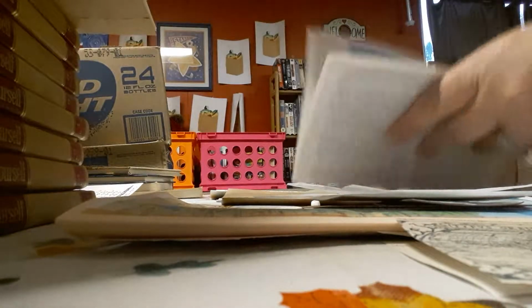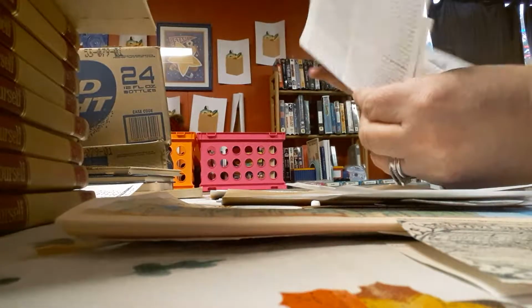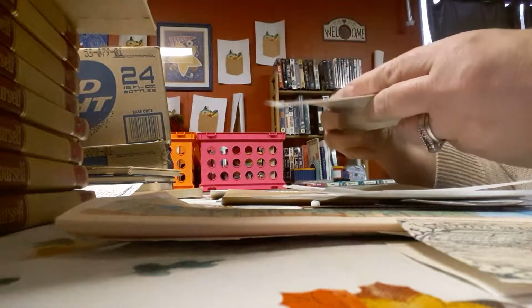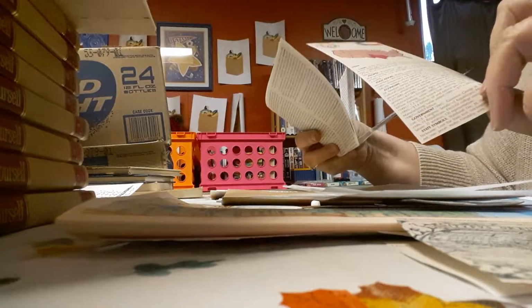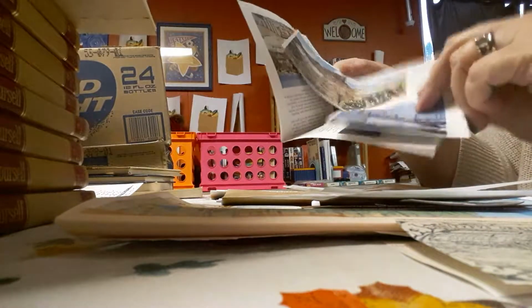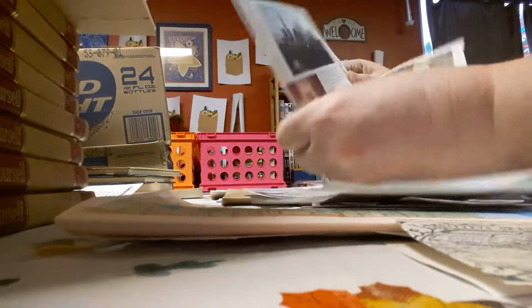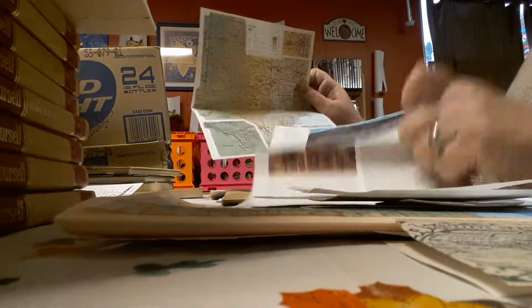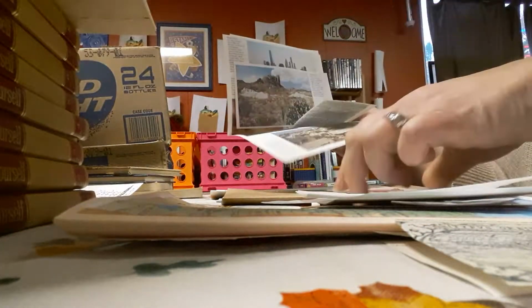And then this came out of an updated encyclopedia set. I can't remember the date of this one, but it's a newer set. Both were falling apart, so I figured I'd utilize them to do something for the good. Here's some facts about Texas. And here's some more pictures in color and some stuff about Texas on here too. And then you get a map, pictures, all kinds of goodies.